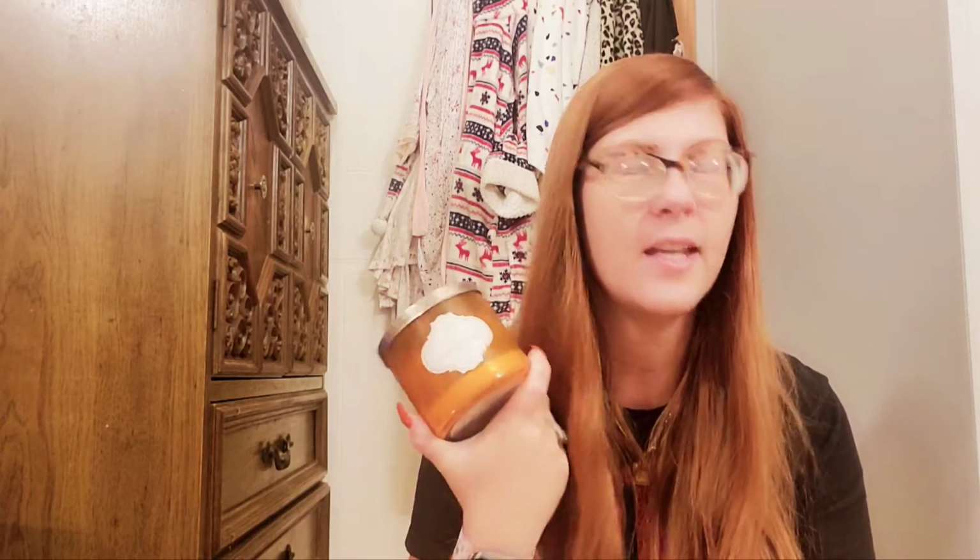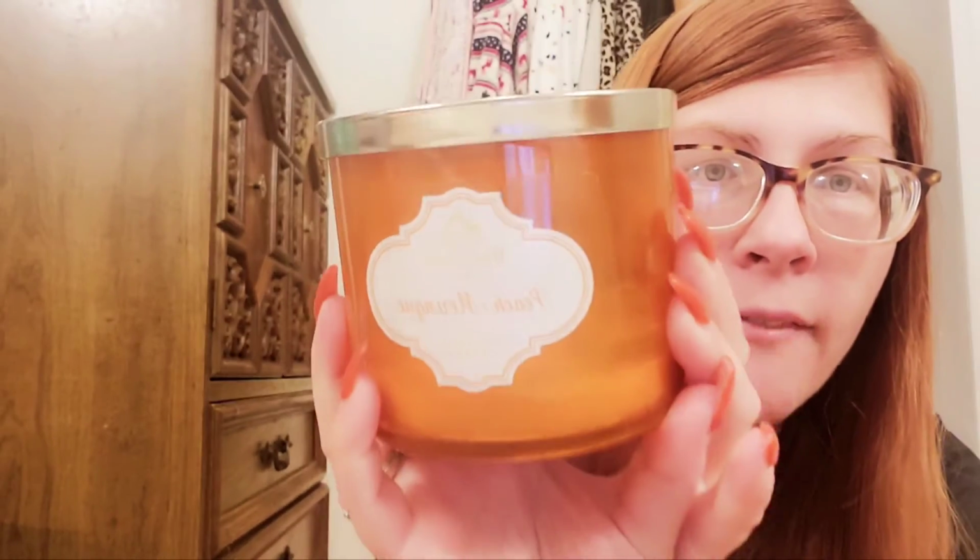I do have a little gem here. I actually finished this one yesterday, I think. Yeah. This is peach meringue. I do not know why they have not come back out with peach meringue. It's absolutely amazing. They come out with all kinds of peach scents, but you can't come back with the best peach scent that you have ever come out with.